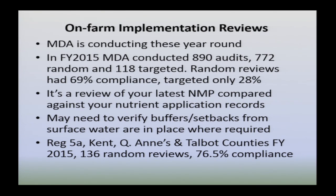In fiscal year 2015, MDA conducted 189 audits throughout the state. 72 of those were completely random. 118 were targeted. The targeted reviews are coming about by something that has come up. You got something on your annual report that's not right, looks fishy, looks funny. There's a good chance somebody's going to come and see you. So that's kind of a targeted review. If we think something is going on based on what we see, what we hear, whatever, you may get pulled. But most of them are done randomly.